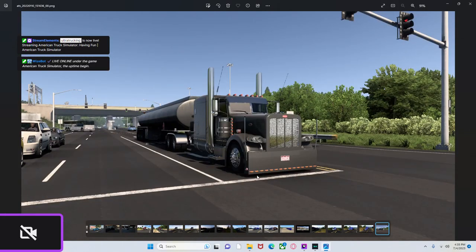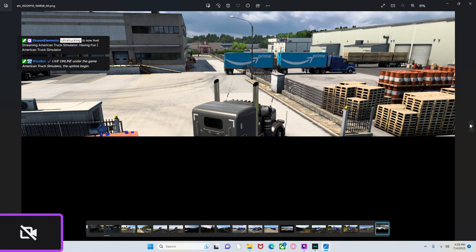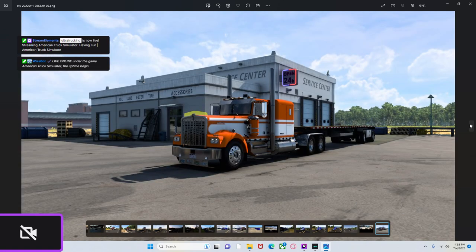All right, let's see. Bridge, overpass, gas tank, trucking for race cars type of vibe truck. It's pretty cool. I don't know what that is. I don't know.